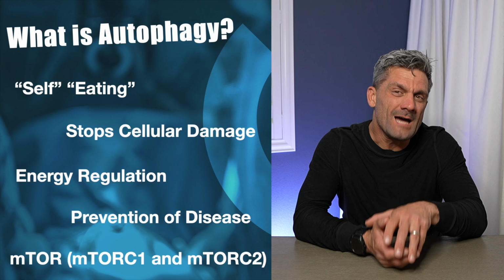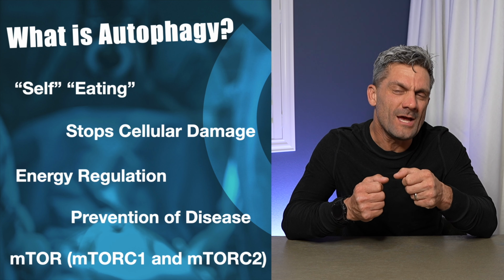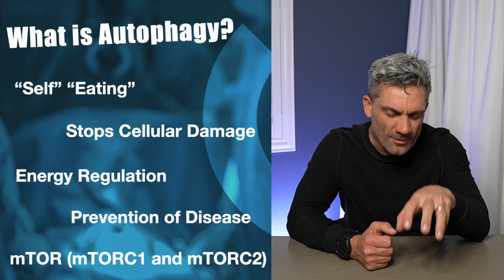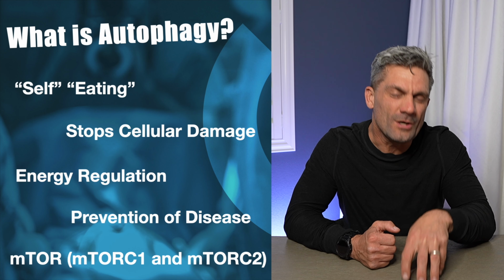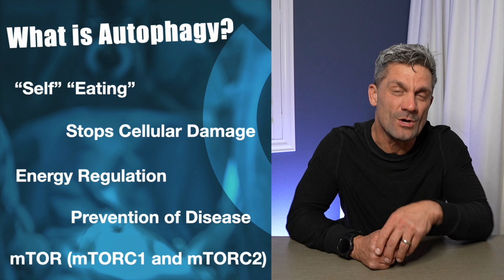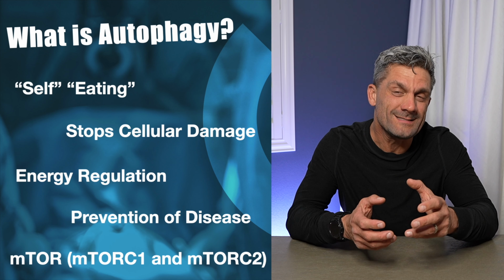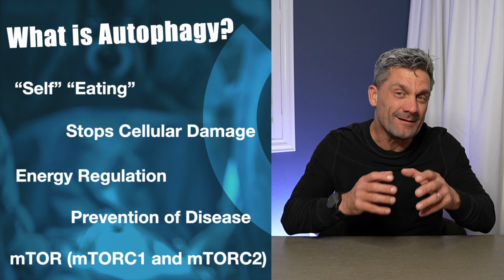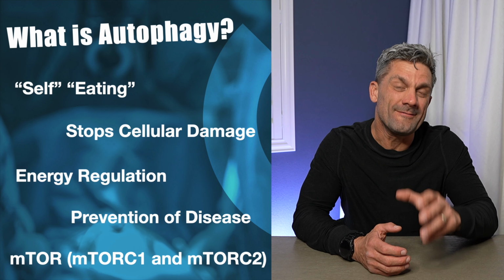And finally, we need to talk about the pathway. How does autophagy improve longevity? Well, when we get down to those cellular processes, the central figure in all of that is mTOR, okay? And that is target of rapamycin, and that is present in humans, also present in animals. This target of rapamycin has two subunits or two complexes, mTOR C1 and mTOR C2. And if we're going to get down to the details, it's mTOR C1 that has the greatest effect in longevity.